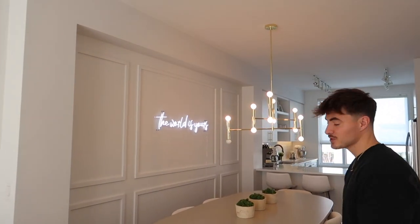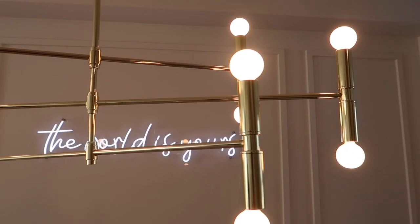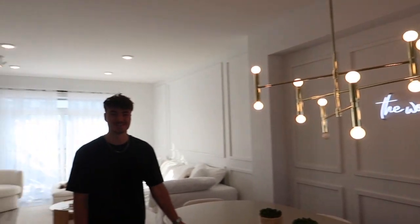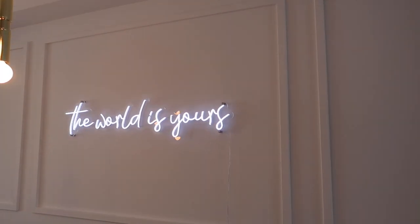The chandelier as well is from Chateau Lighting. Our theme for this house was gold and white and concrete, so I feel like it just kind of ties the house together. And then our neon sign is mine and Gretzie's favorite saying, I would say one of them, the world is yours. So we love that.